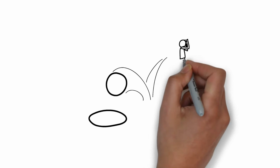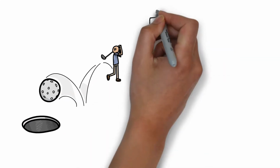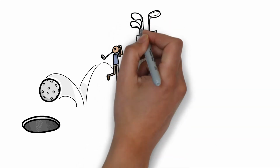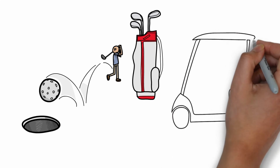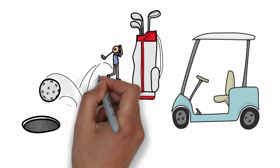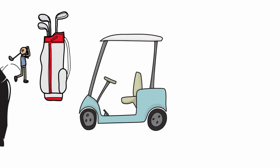When you're on a golf course playing golf, you bring with you an arsenal of golf clubs. Which one you choose to use depends on your current situation. You'll use a driver when you need the ball to travel the furthest distance. You'll use a sand wedge to get the ball out of a bunker. And you'll use a putter to get the ball in a hole.